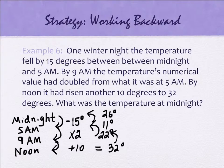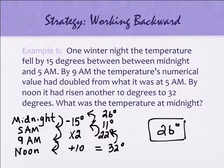But checking to make sure that this makes sense, let's actually just use the numbers and make sure it works. It says that between midnight and 5 a.m., it drops 15 degrees. Does it do that? From 5 a.m. to 9 a.m., the numerical value doubles. Does it do that? And then from 9 a.m. to noon, the temperature increases by 10. Yeah. Okay, so what was the question asked then? And the answer was 26 degrees. Very good.